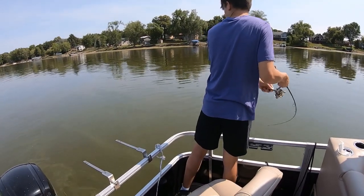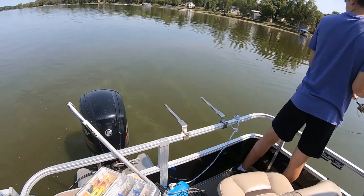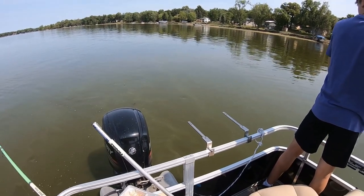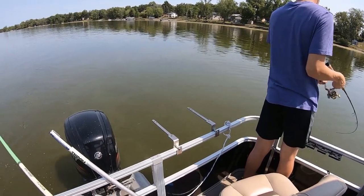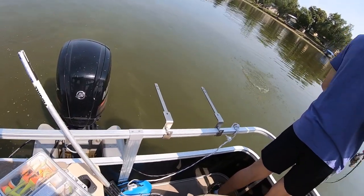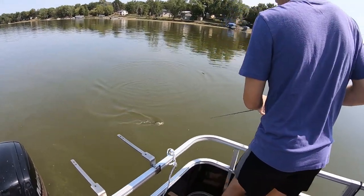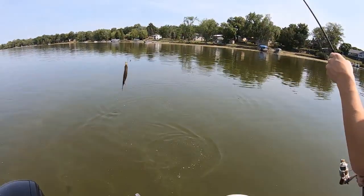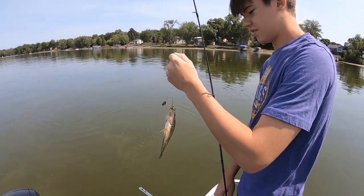That away, Brent. Getting on him, buddy. I better reel in. I got a net handy. Ooh, nice crappie. Got it all in its mouth. Look at that. Oh, boat flip. Wow, crappie. It's a small one, but it's still awesome.